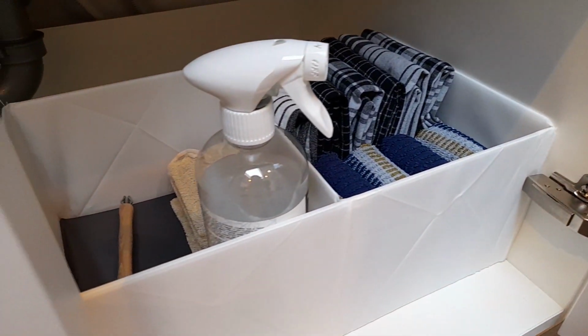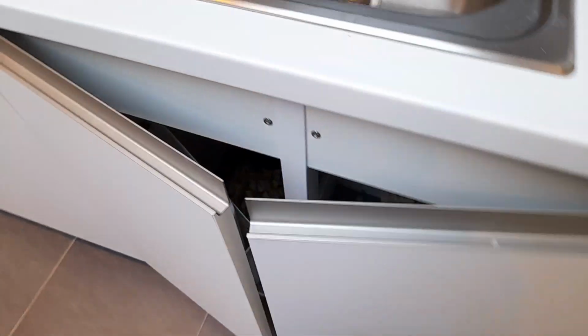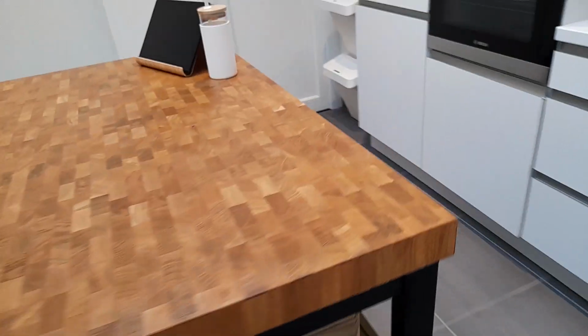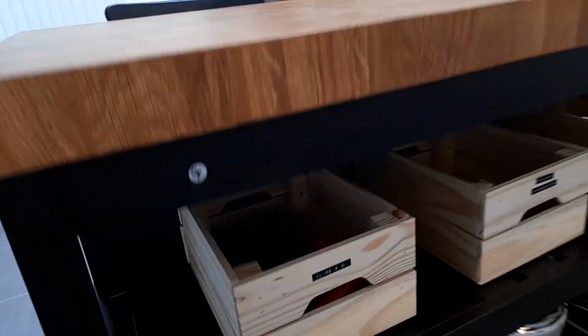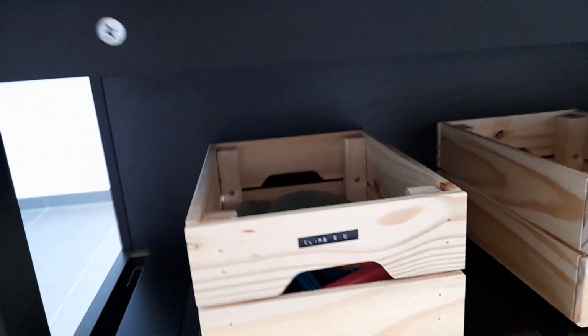And then the cabinet underneath the sink. Very happy with how this turned out. Very clean, very organized. Yes, happy. And then the cooking island. So on the top shelf we have our little wooden boxes. I decided to put labels on all three of them.